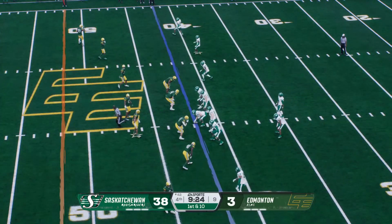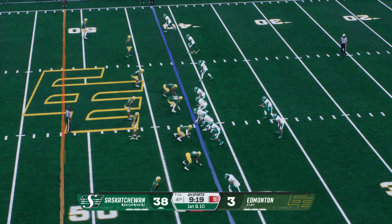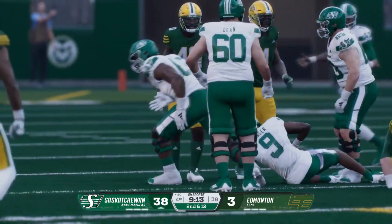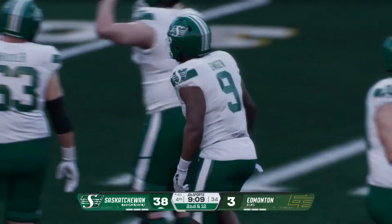They'll snap this one from the 42. It's 1st and 10. They'll give it to the back. And he never had a chance. Just stopped cold as soon as he got it. It's going to be tough sledding for the offense here.